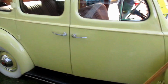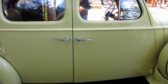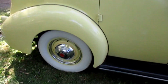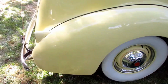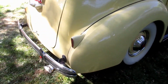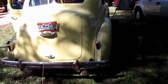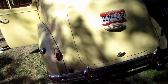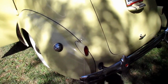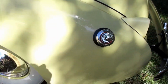Got the, I don't know, suicide doors that open from the middle and go outward. White wall tires. Look at that. Big old trunk. Chromed up bumper. Even that gas cap. Got a key lock on it.